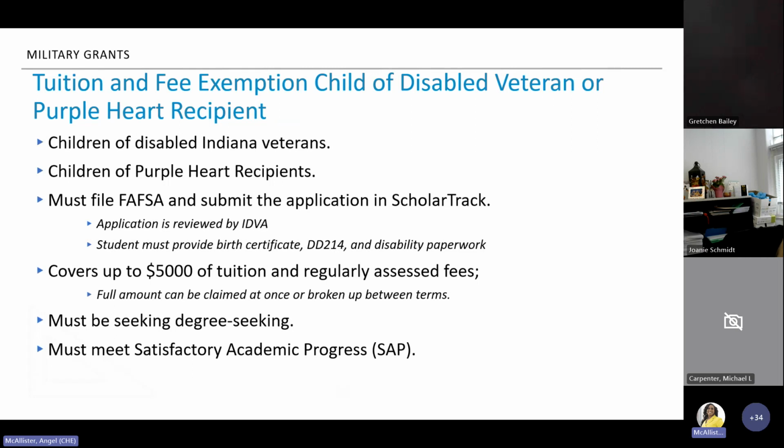With this one, the full amount can be claimed at once, or it can be broken up between multiple terms. Completely up to you guys, and completely up to the student. But again, this can be broken up across multiple terms or claimed all at once.